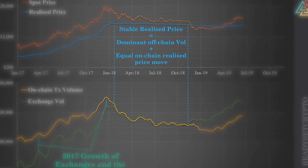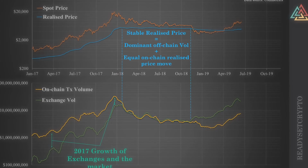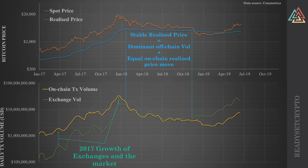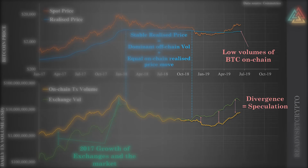So this really did represent a trader's market. We saw the realized cap maintain a fairly stable level through this zone around 5,000, and this really acted as a base level of support for a good portion of the 2018 bear. If we now look at the context of today's rally, what we've started to see is a significant divergence between the exchange-based volume and the on-chain-based volume, which really started during the capitulation phase in December 2018.